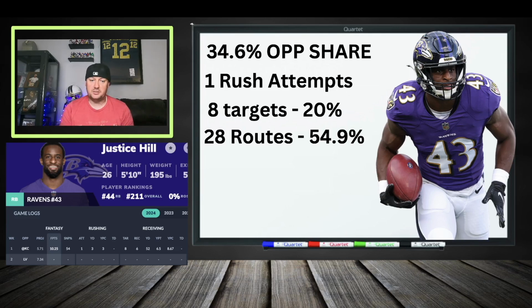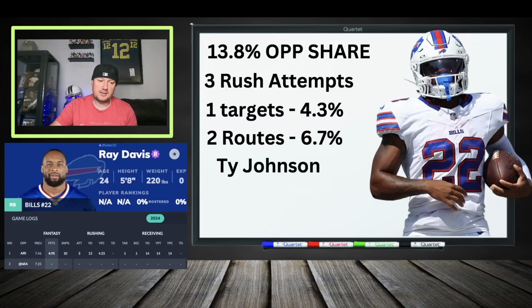But Justice Hill is getting work in the passing game, and it's going to be matchup dependent because this was against the Chiefs. The Chiefs' defense is good, and the offense can push the pace. This matchup caused the Ravens' offense to push it quickly to the running backs and the short passes to the wide receivers and tight ends like Isaiah Likely. Justice Hill, though, is going to get work in the passing game.